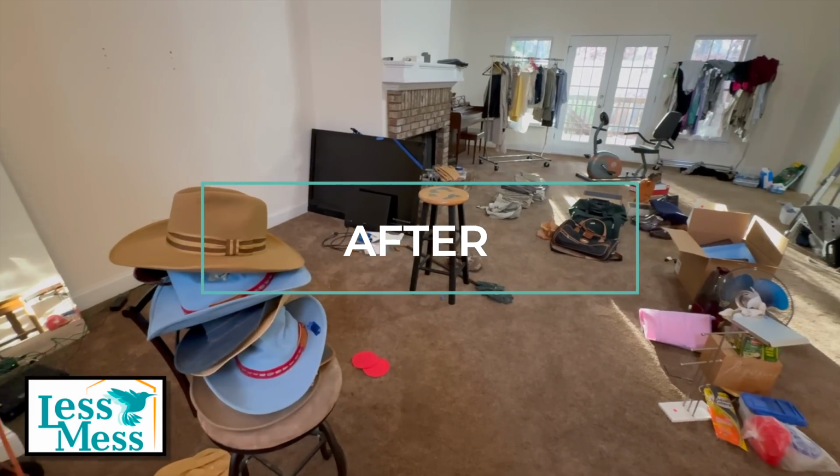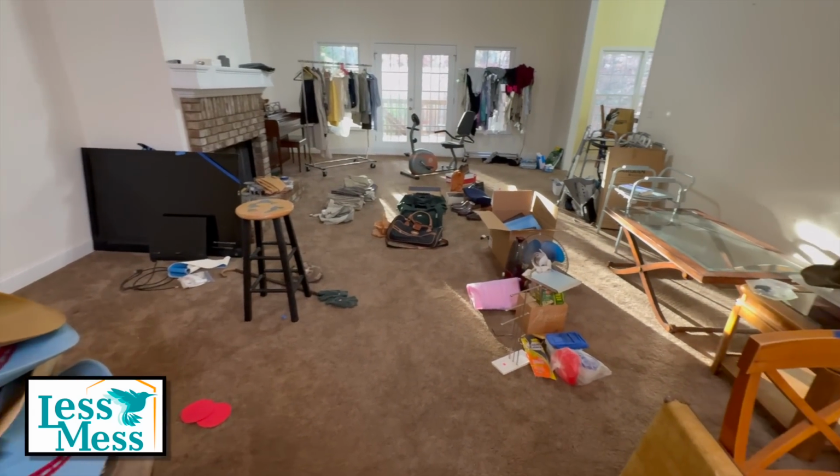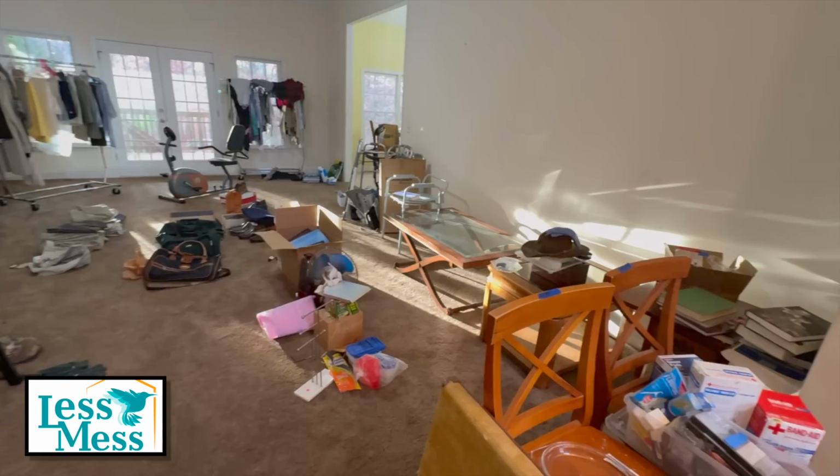This is what it looks like after the sale. Everything here will be donated. The medical equipment is going to go to a local nursing home.